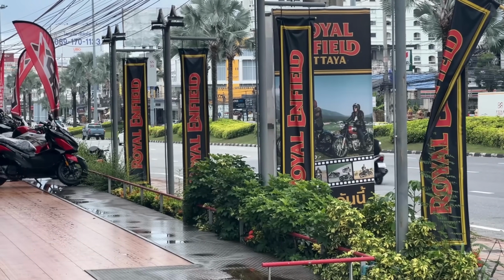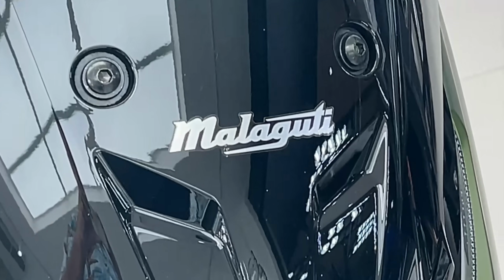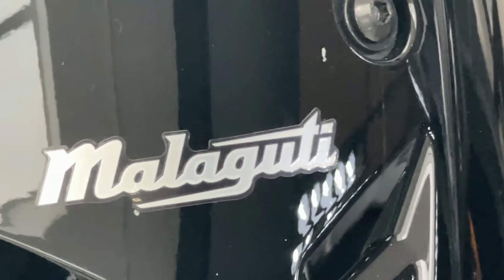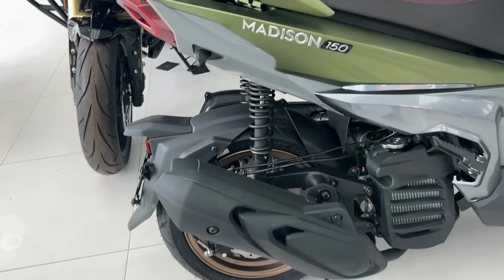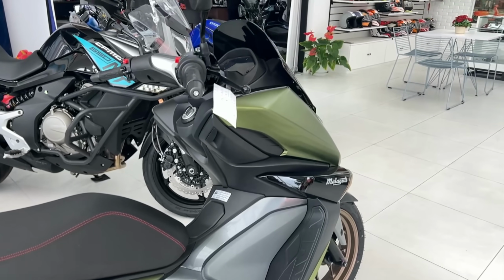So stop number 2. We've come up the Sukhumvit Road to Royal Enfield. And we will look at a Royal Enfield, but sticking with the Italian scooter theme of new scooters. It's got that same Italian styling. It's Malaguti, but it's called a Madison 150. It's very reminiscent of a PCX. I think they definitely maybe borrowed some inspiration from that for this bike.